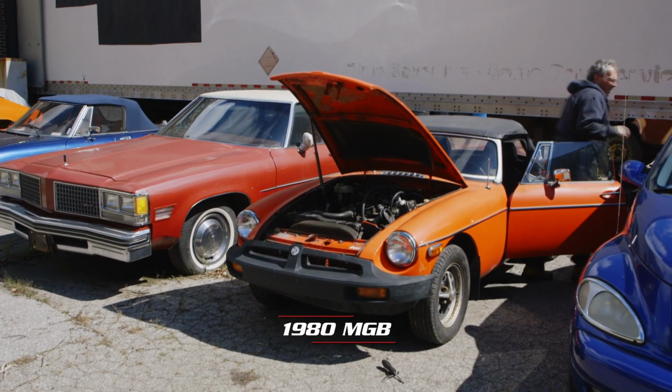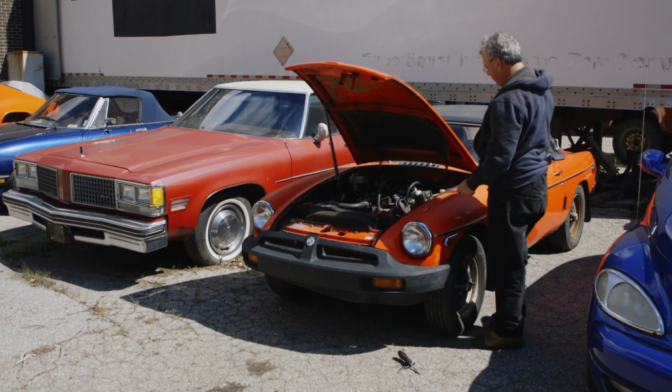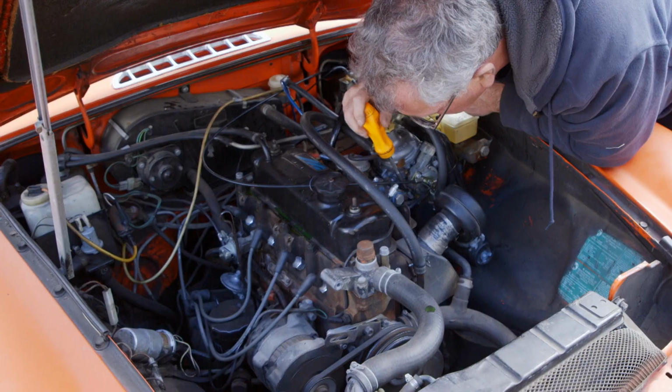Fired it up, it started right up. Pretty happy about that. Had to do some adjustments, had to adjust the idle mixture to get the engine idling smooth, and then I had to set the idle speed so it's the proper RPM.